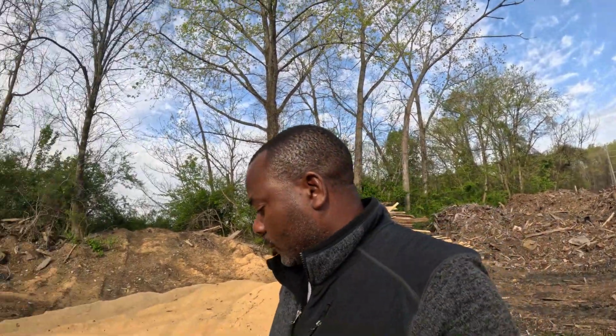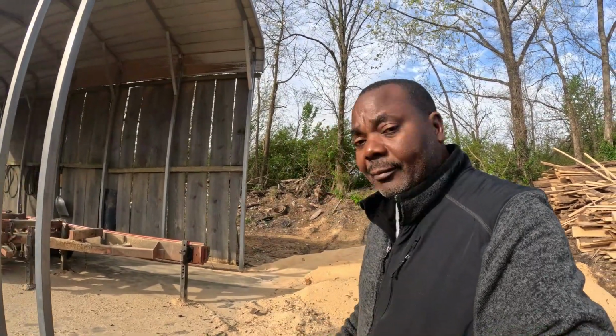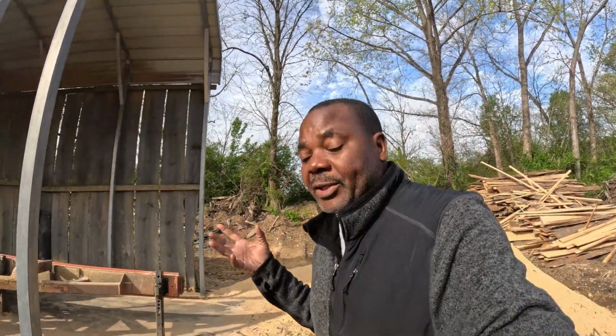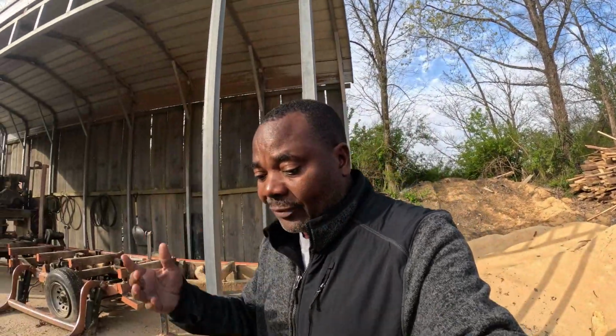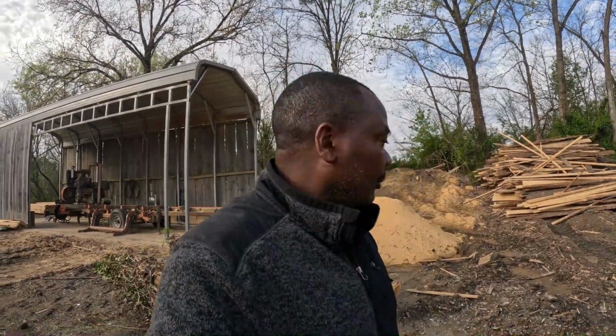But in some other places, I've seen some people mix this with ash and use it as a toilet air freshener. If you guys have traveled in some other countries, they use pit toilets. You dig a hole, and that's the toilet right there. They scoop this stuff, mix it with ashes, and put it in there, no smell.